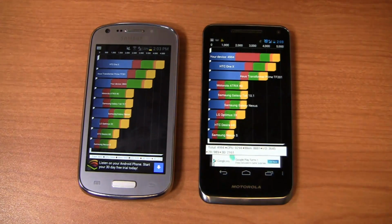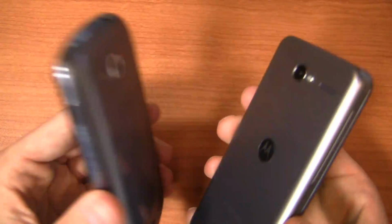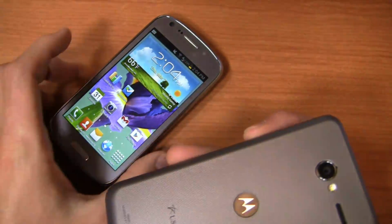4,994. So you can see Quadrant Standard significantly better over on the Electrify M, making it the fastest device between these two. Take it with a grain of salt, though, because Quadrant Standard is not always indicative of day-to-day performance. That's always something to keep in mind. You know, both of these devices are reasonably fast.